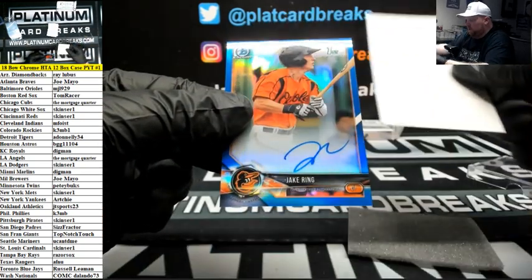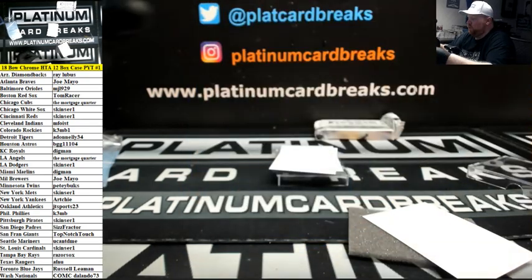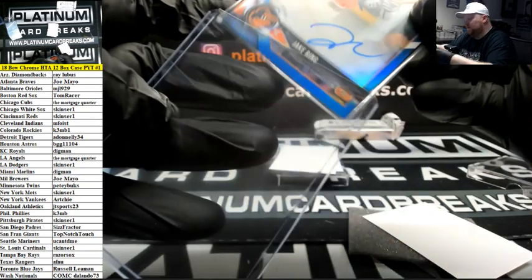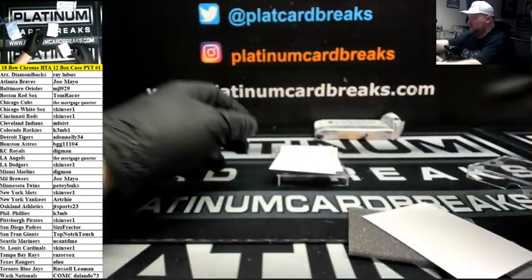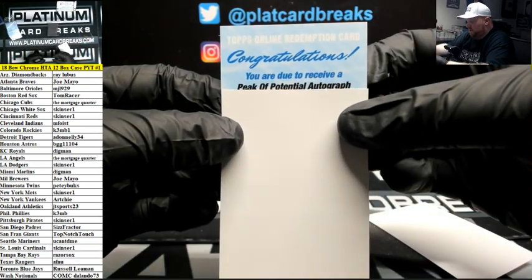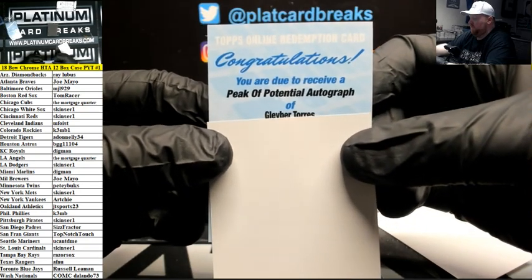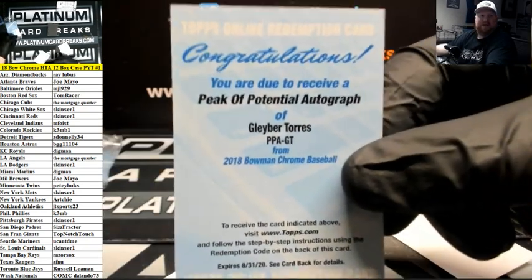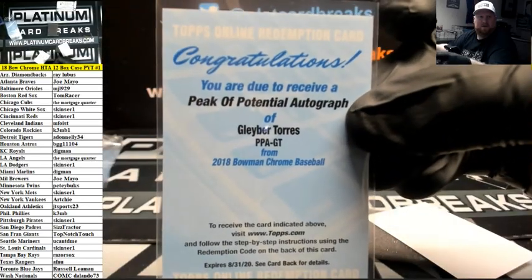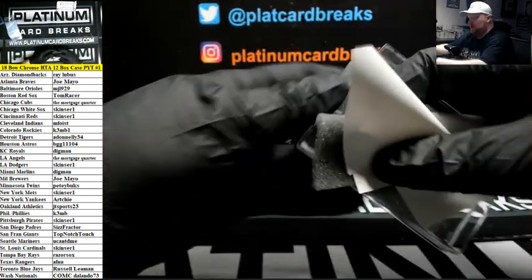Blue, Jake Ring, Baltimore Orioles, 120 of 150. And redemption, we have Peak of Potential, autograph of Gleyber Torres for the Yankees. Oh boy. Yeah, buddy.